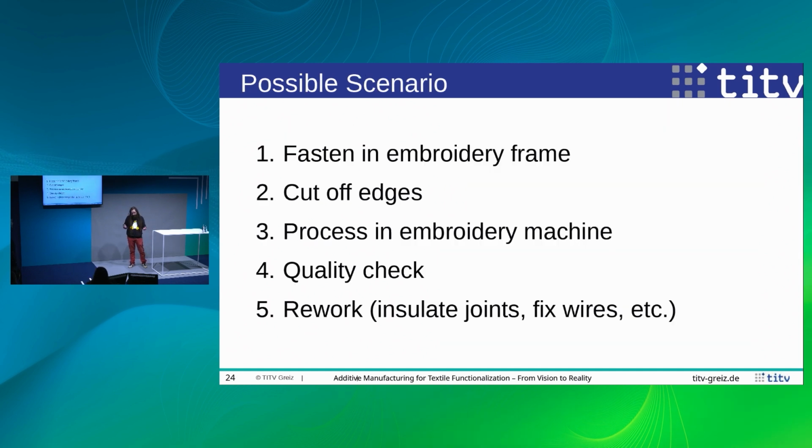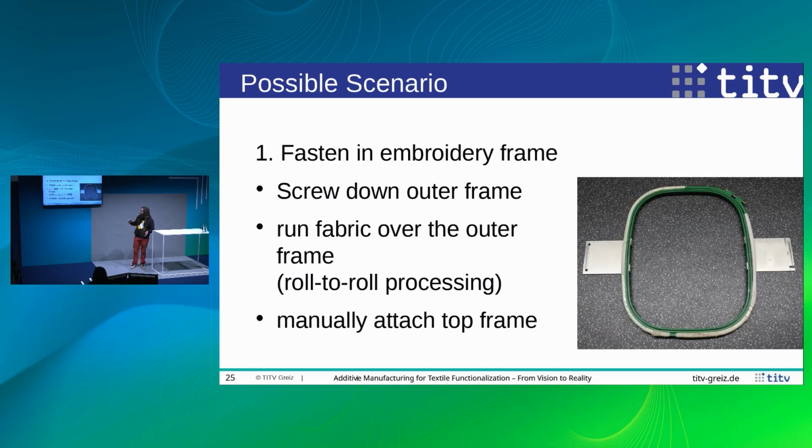So now let's think about a process. You want to bring some structures to a part of textile. So we have so-called embroidery frames, which are standard in the textile industry. What does this picture show? We will get, in the near future, a table plate where we can screw down these frames. And also we can process from roll to roll and fasten the fabric onto these frames. After that, we can cut it out with a laser.